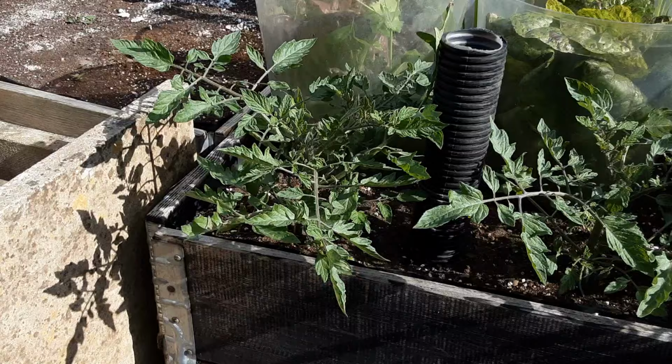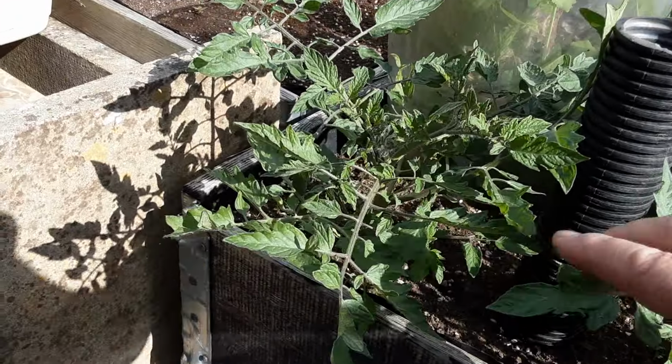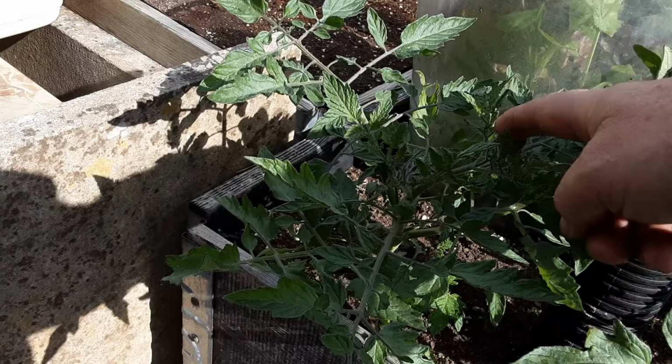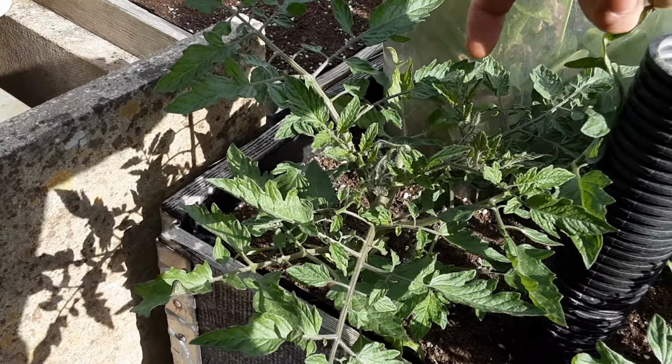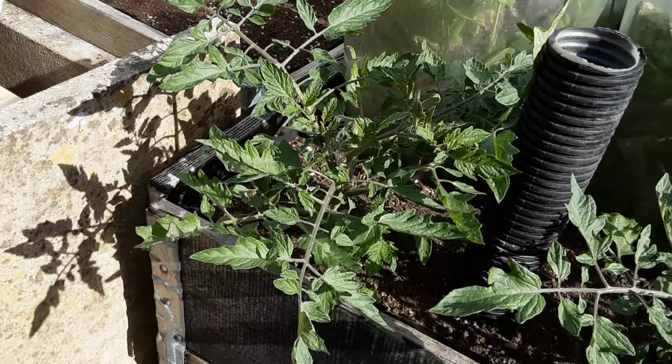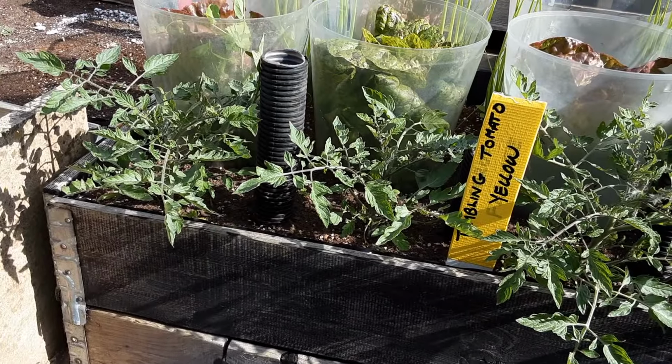And these are the Tumbling Tom yellow. Now, where we normally take the side shoots out on these, we don't. I've just been taking the side shoots out from out of the back so that it tumbles this way, he says, hopefully.